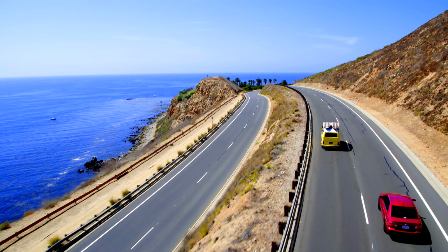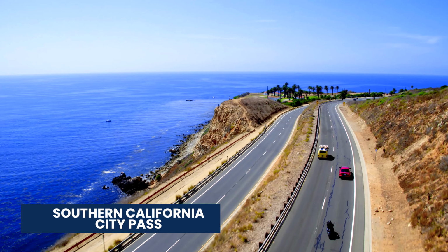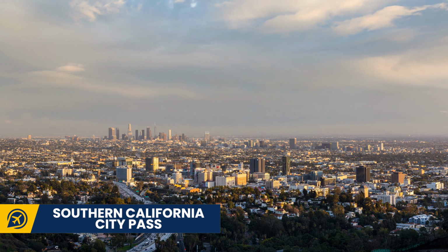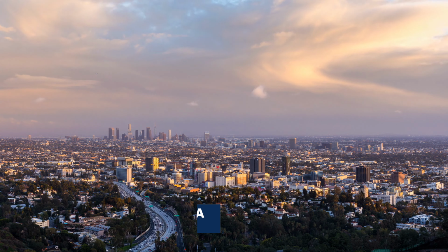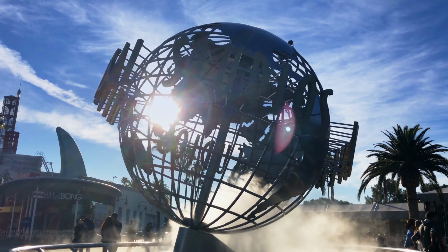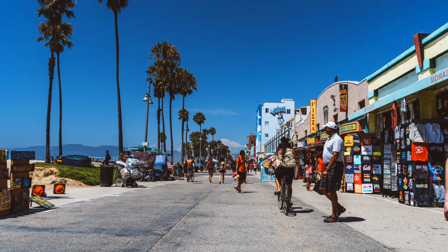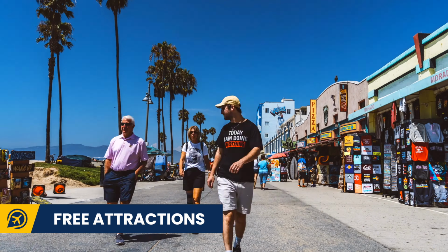Or if you are planning a trip to a few destinations in California, you can get the Southern California CityPASS. It gives you admission to various attractions as well as discounted tickets for some of the theme parks in California. And of course, LA has plenty of free attractions to take advantage of as well.